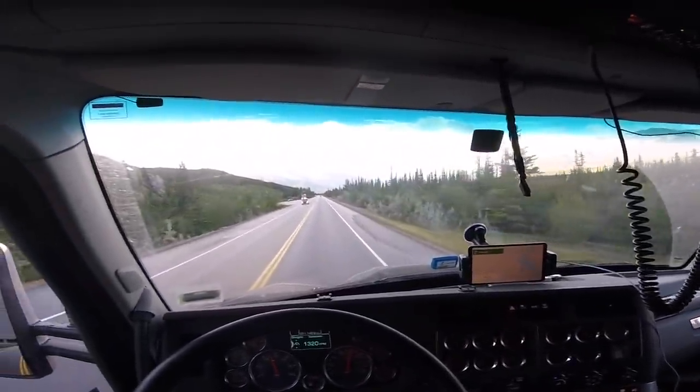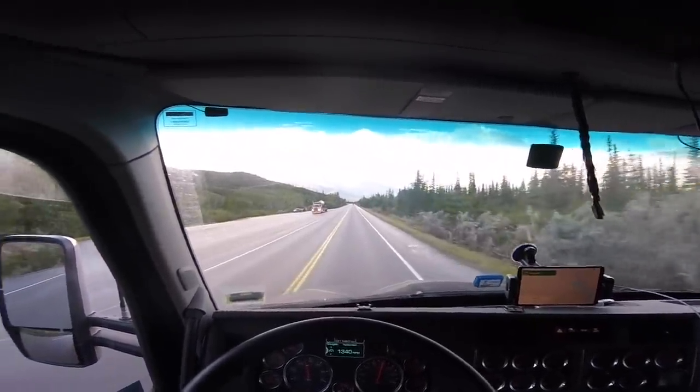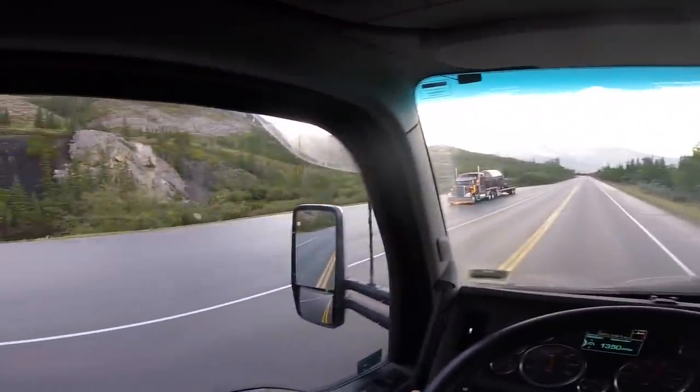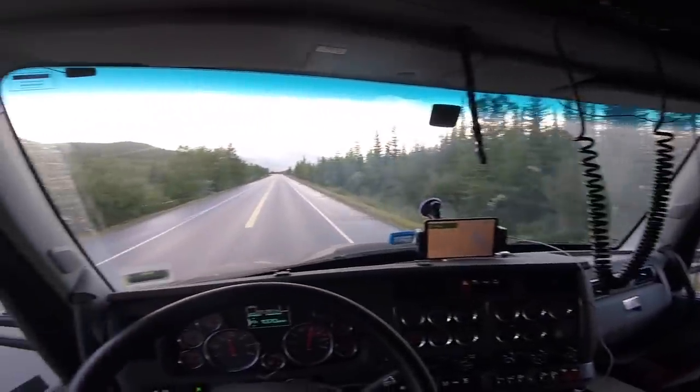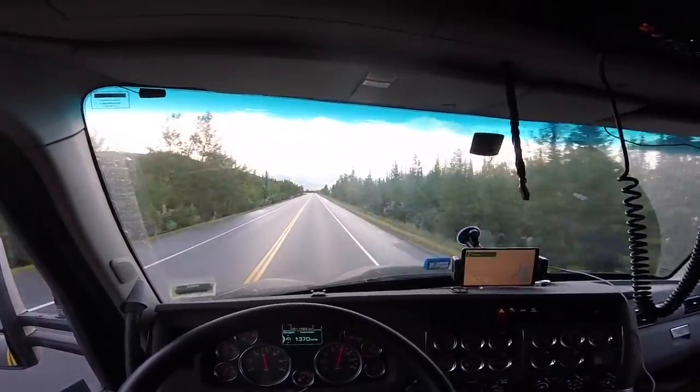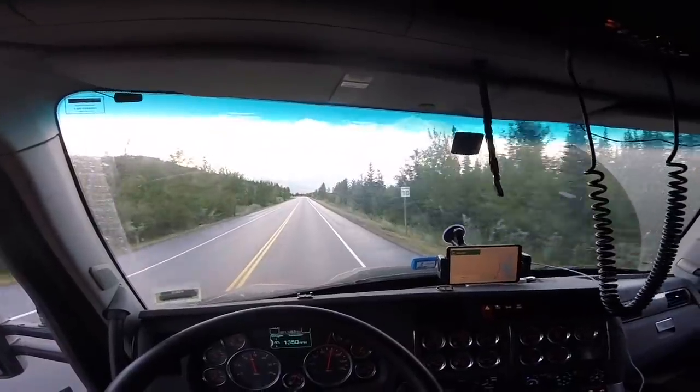So yeah, we're only 40 miles away from the BC line. Yeah, I see they have these pull-out areas, right? So I guess that's what I'm gonna see in 40 miles. Oh wait, it's still 70 kilometers. Okay.